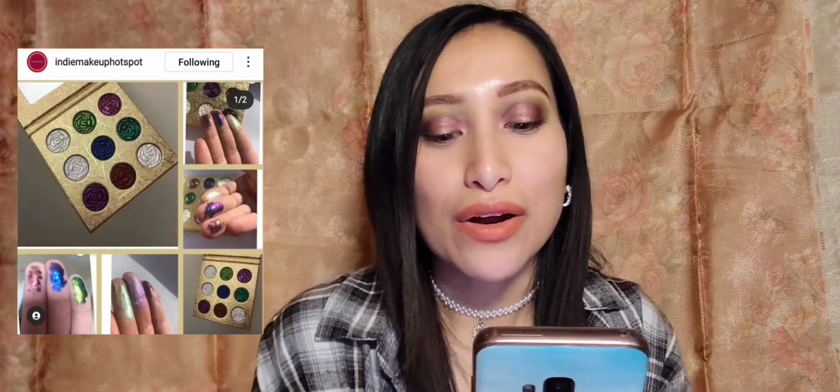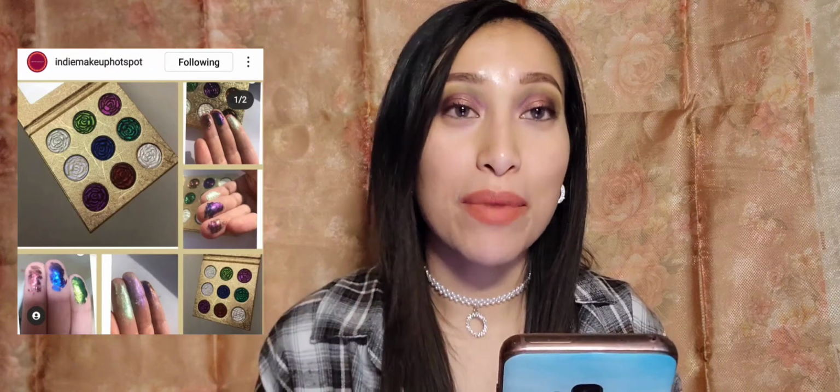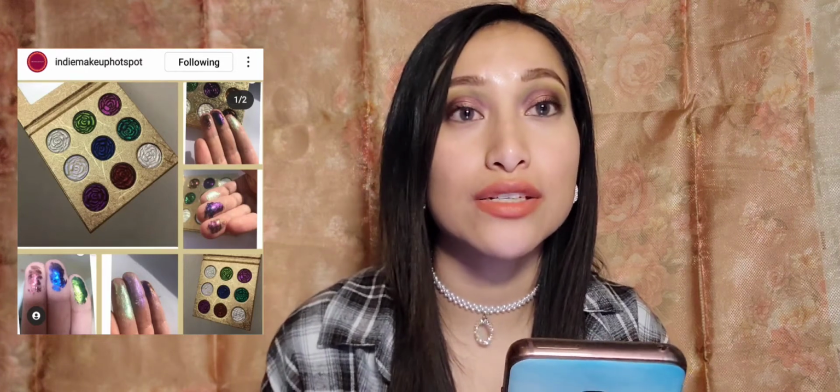They retail for $134.29. This is way more than Pat McGrath. Her Mothership palettes, they're $125, and I believe Natasha Denona is $130. It's available on their Etsy store as well, called Sticker Dolls.